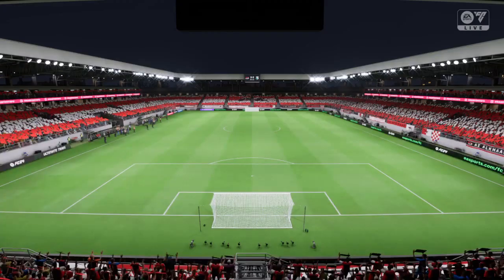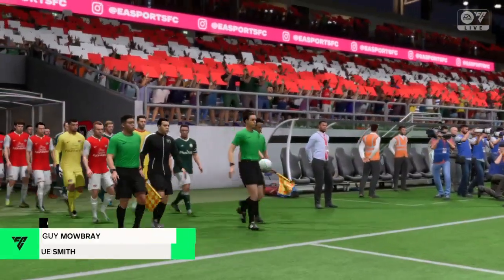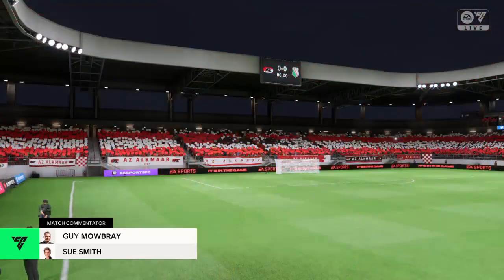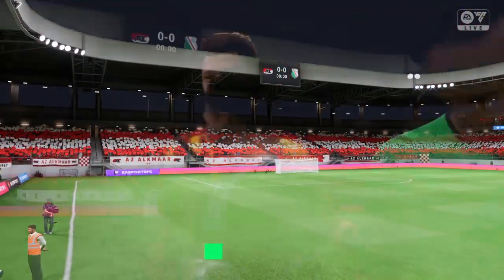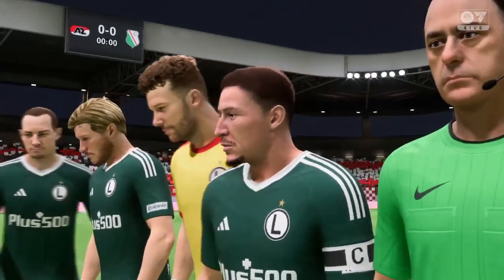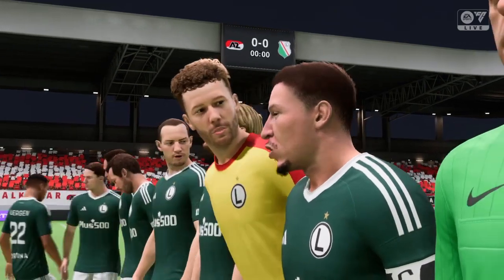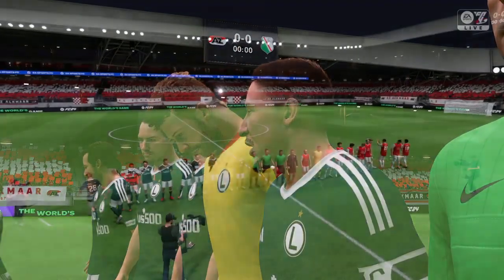My name's Guy Mowbray, I'm joined by Sue Smith in the commentary position, and everything is set up nicely to give us a really good match. Sue, what are your expectations from this? Thanks, Guy. Well, I'm really looking forward to this one today. It'll be interesting to see how both teams line up. But what an atmosphere we have here. I absolutely can't wait.